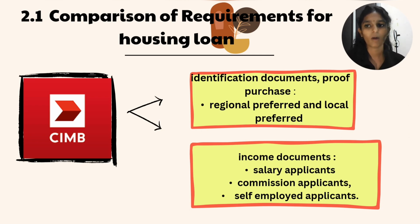Applicants who are Malaysian and those who are foreign are further separated into identification documents and evidence of purchase. Let's say you are a Malaysian, then the developer's booking form and a copy of the national registration identity card are required. But there are also other requirements. For example, the housing loan documents are divided into regional and local preferred, so the documentation needed is different compared to an international applicant. It's not the same for Malaysian candidates.